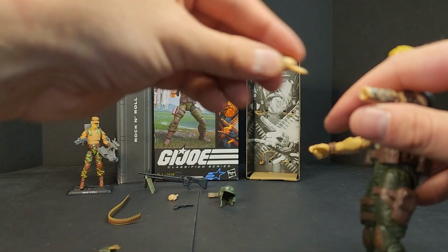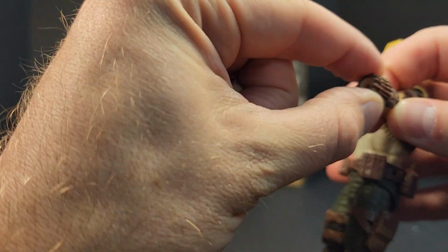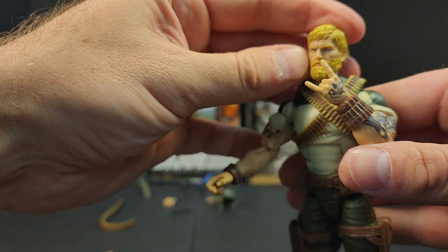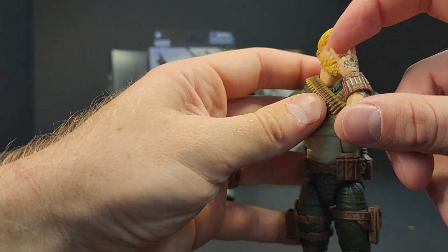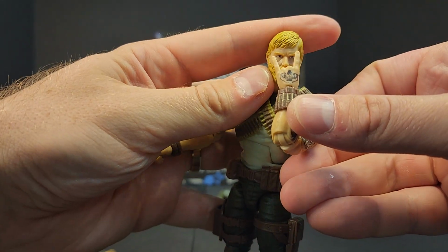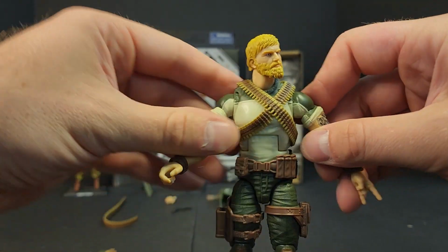Grab his rock and roll hand here. No pun intended. Let me slap the bracelet back on. Super easy to do. Don't even have to heat the figure up like some brands. But try to get this to pose for you guys. There you have it. The death dealer himself.